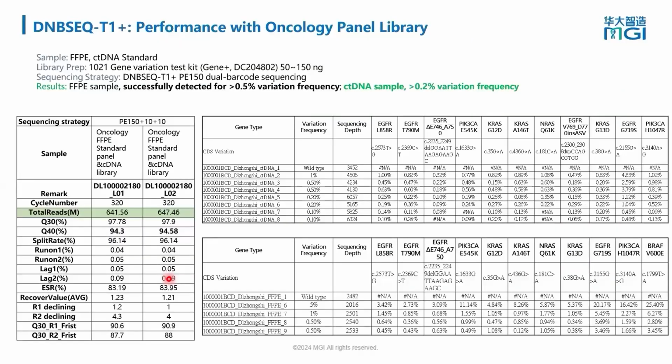When we tested the performance of the T1 with oncology samples, using FFPE samples and also liquid biopsy samples, with a panel, the GenePlus comprehensive genomic profile panel of 1021 genes, this panel was used for both the FFPE and liquid biopsy samples. The data generated by the T1 is able to detect variants with variant allele frequency down to 0.5% in the FFPE samples.